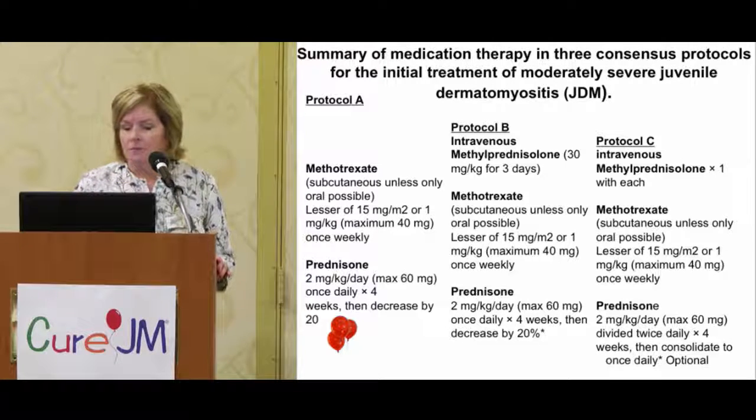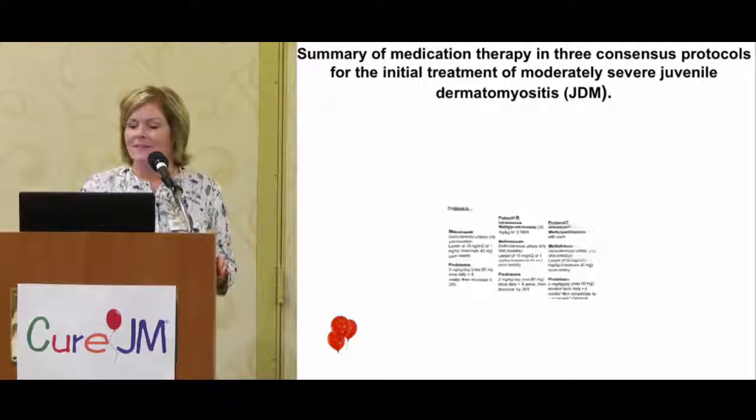Another one of these, oops, sorry. There you go. That's what I was going to show you in larger font.